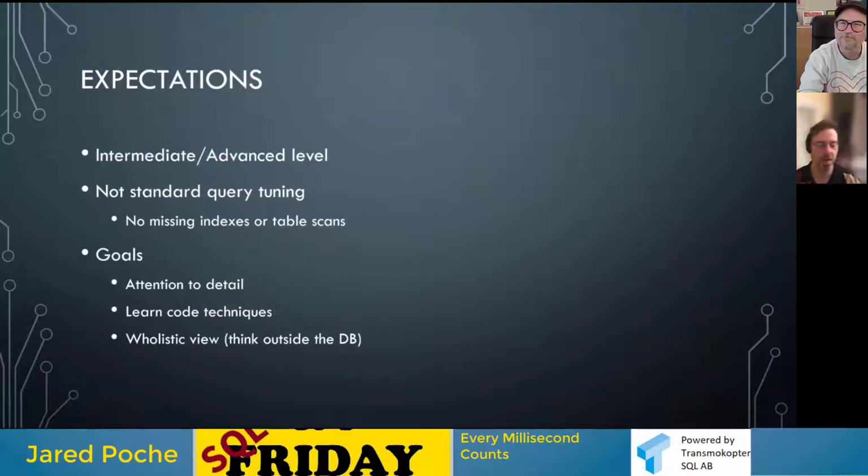Okay. The goals for this was just to show the attention to detail we had to have to see the opportunities on this one. I hope that you will learn a couple new coding techniques, and I hope that you will think about how the design and flow of your application will affect the database, because one of the biggest gains we had really came from understanding how the application worked and how our users interacted with it.